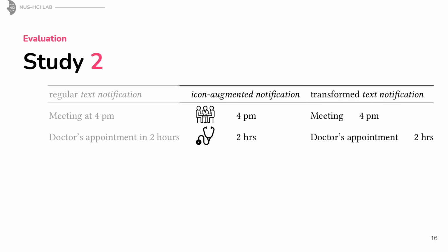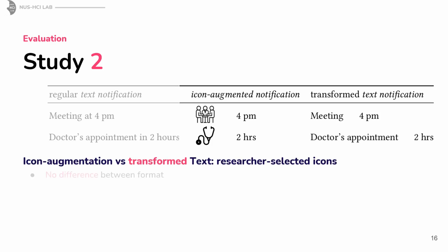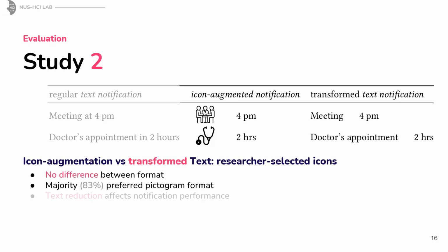By removing extra words from text notifications and comparing them with icon-augmented notifications, we found no statistically significant difference, although the majority still preferred icon augmentation. This indicates that text reduction in notifications can improve primary task performance. Moreover, participants' unfamiliarity with icons impacted their performance negatively with the icon-augmented notifications.